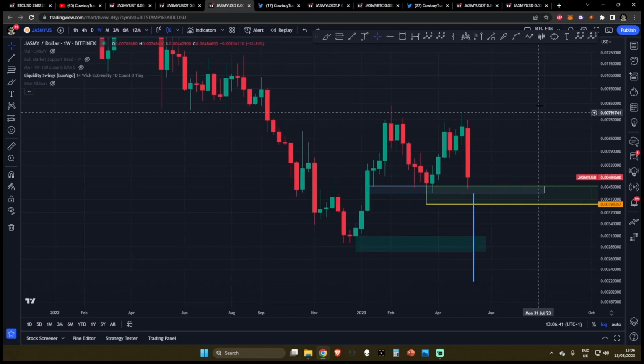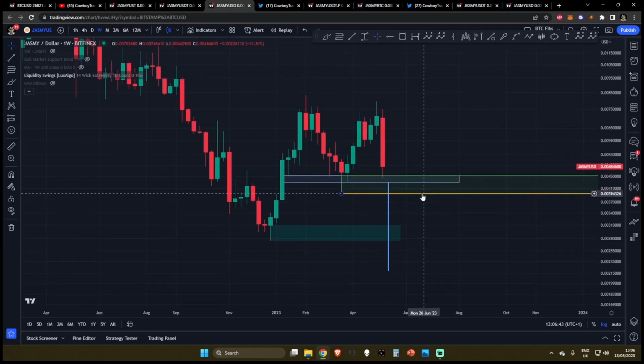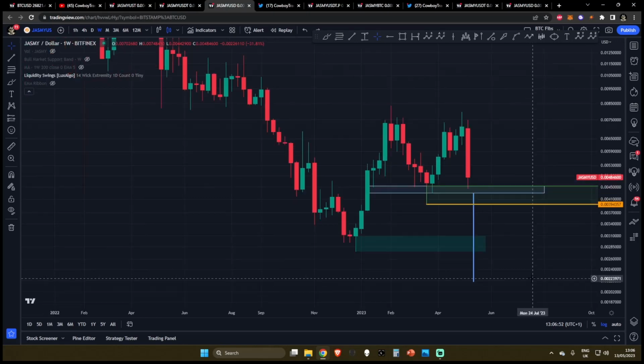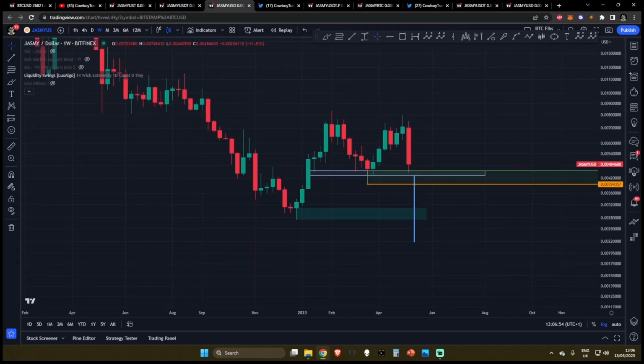So that's pretty much what I've got. As you can see, this is what we've got this green box of support drawn out from. This orange line at the bottom is the 786 Fibonacci. If you drop beneath this, this M pattern is pretty much going to be absolutely confirmed in my opinion.